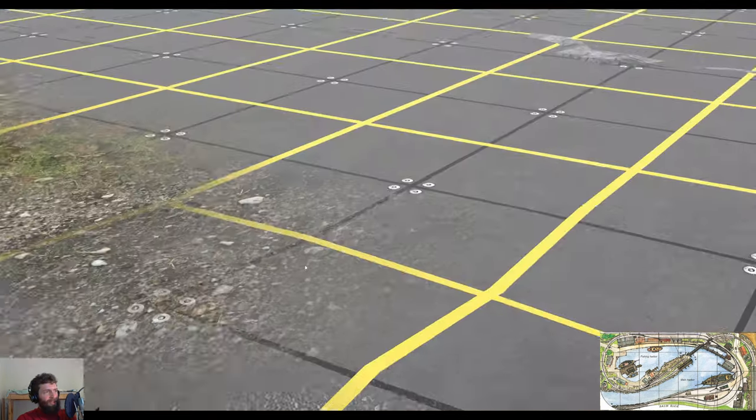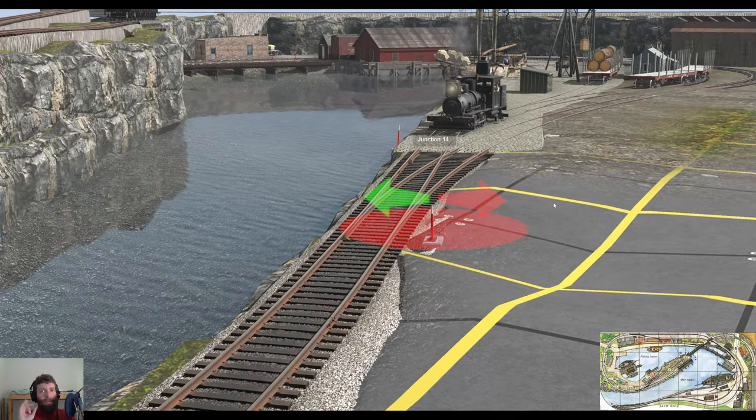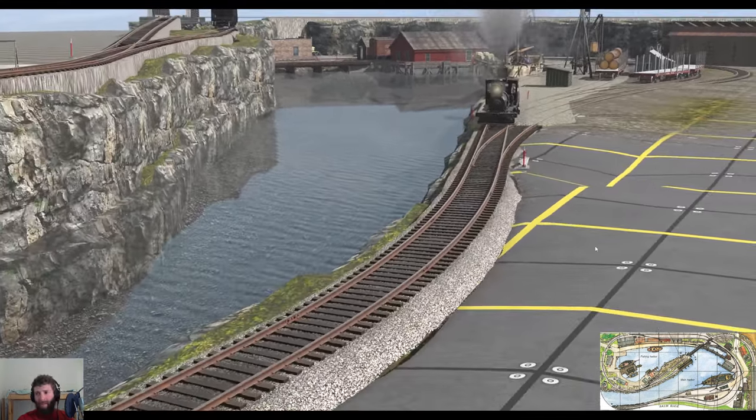Oh, I need to run around those cars. Never mind. But just to say, BC Rail Tumbler Ridge is something that I'm working on and something I look forward to sharing with you in a few months.